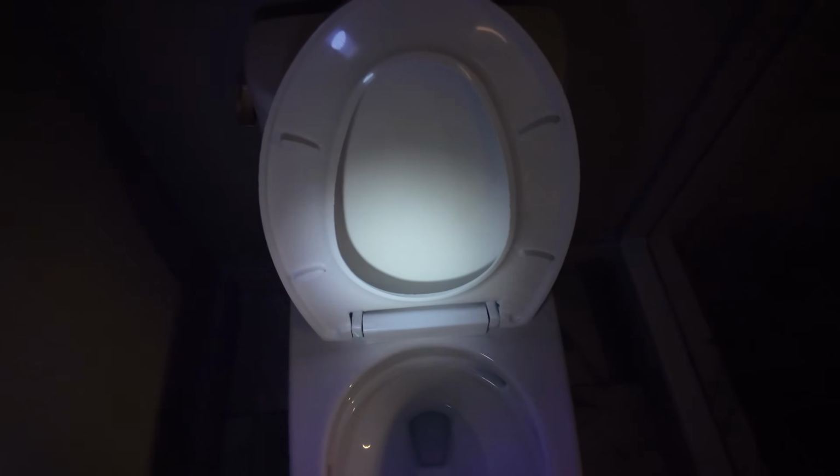I checked the bathroom under blacklight. Everything looked pretty clean. Even the wall behind the toilet was clean. The sink in the shower also looked spotless.